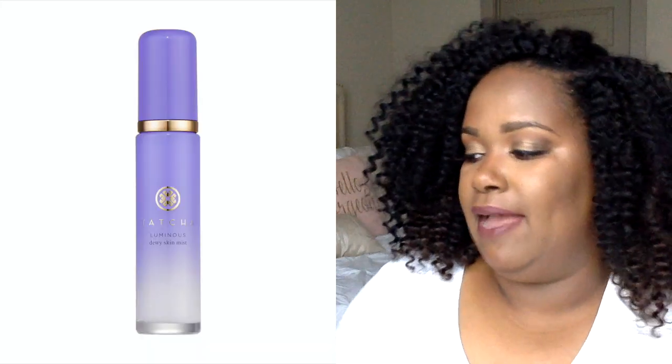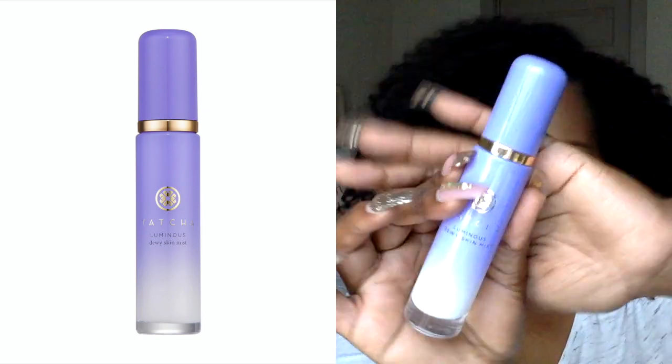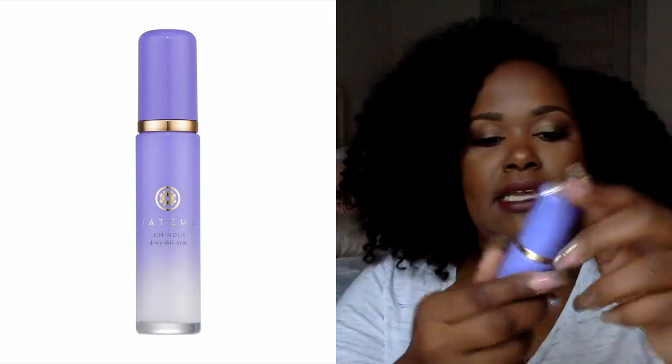All right, guys, I am back with a full face of makeup on. I'm getting ready to walk out the door. So the last thing I need to do is spray my Dewy Skin Mist, and here's how it looks. It is a beautiful packaging. It kind of reminds me of perfume, so I'm not sure how it's going to dispense, but a little bit about this skin mist.